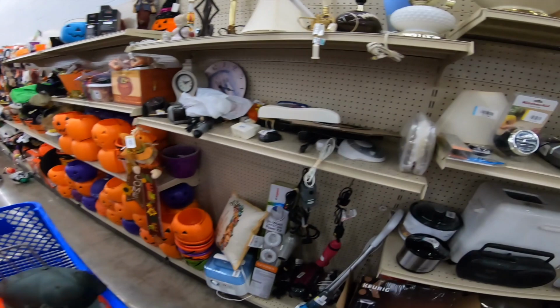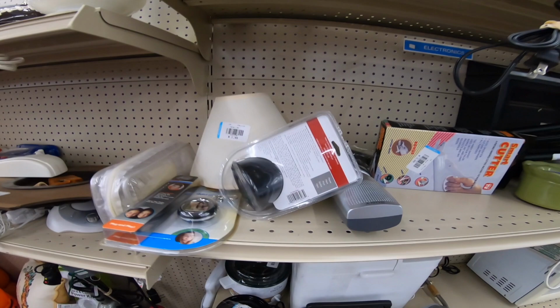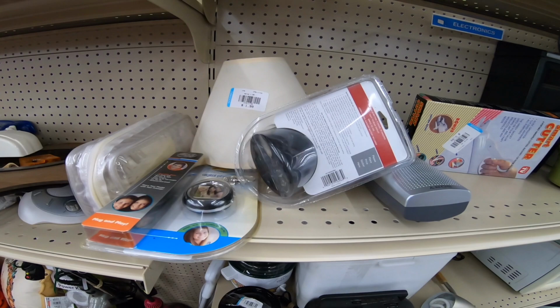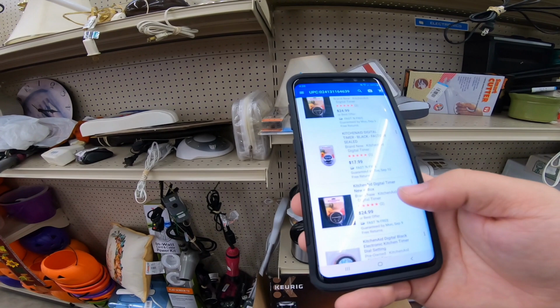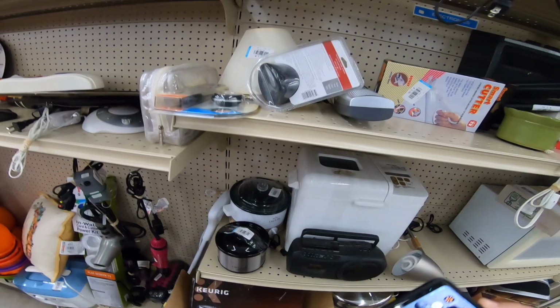Ooh, KitchenAid timer, huh? This is weird because KitchenAid is usually very expensive and it's only $5. So that means we are gonna scan it and on eBay, it sells for like 20. Let's look at the sold. I think it's like $24.99, not huge. Yeah, 19 bucks. Pass on that too.